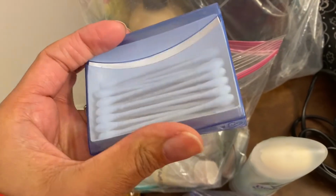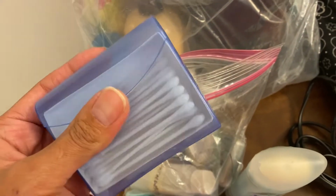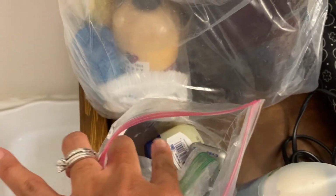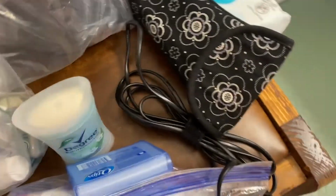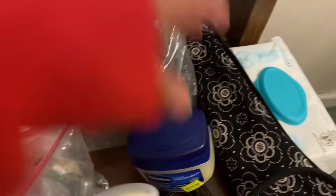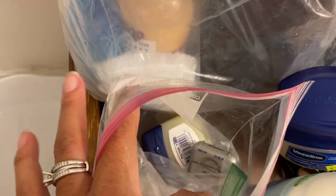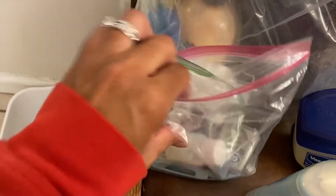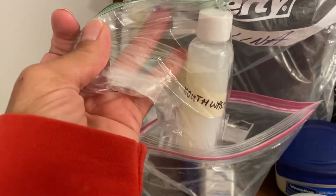Love, love, love these boxes as well. Super simple to get into. And they stay closed. It doesn't seem like it really does, but they do. It works. Okay, so I also have Vaseline. The larger jar, I did end up having a smaller jar in here, so obviously I'll take one of them out. Have some dental floss and, let's see here, some mouthwash.